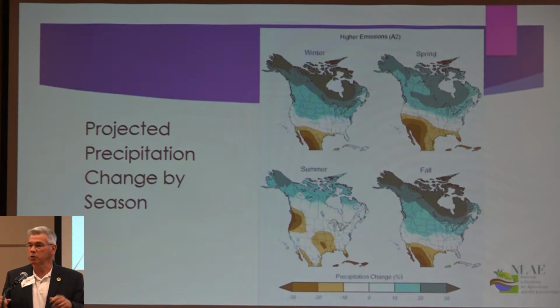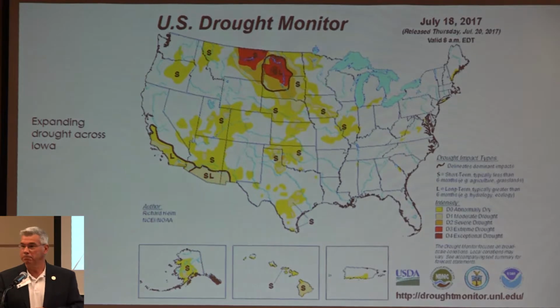The climate trend that we see across Iowa right now is that we have increasing spring precipitation, decreasing summer precipitation, and more variable summer precipitation. So if we're going to increase yields on all of this, it really gets down to the point of how do we begin to manage our soils to allow every bit of that water to be utilized by that crop. Here's just the latest Drought Monitor map.